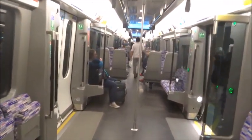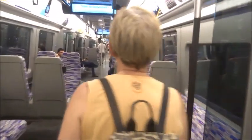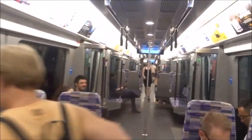It's called TfL Rail for now, but really, this is a Crossrail train. Just the actual Crossrail line hasn't opened yet. And very useful on a day like this. It is delightfully air conditioned.